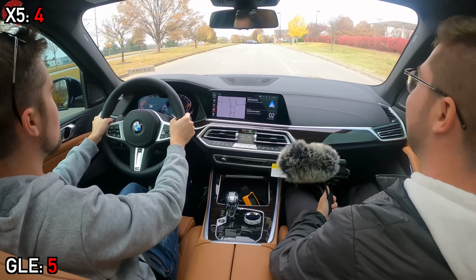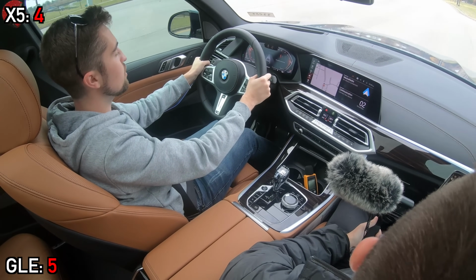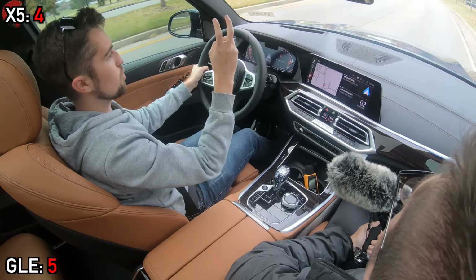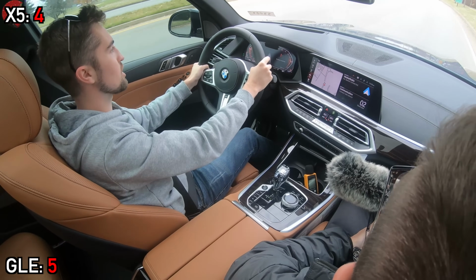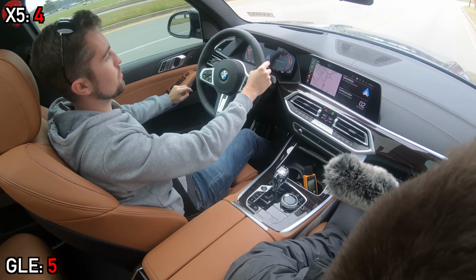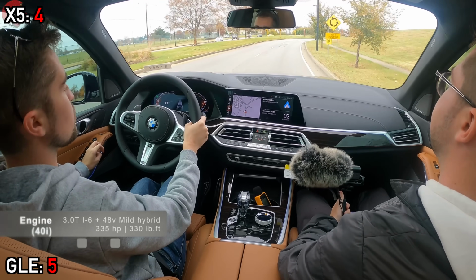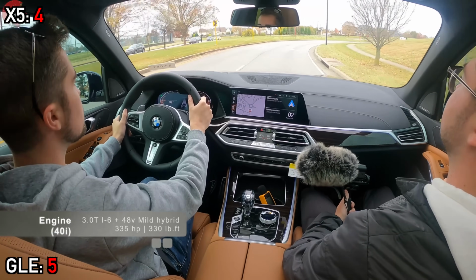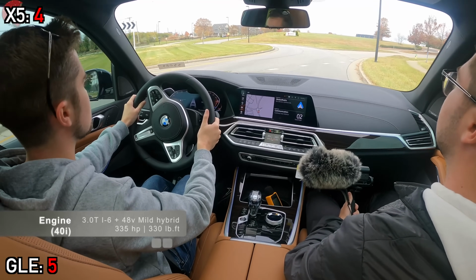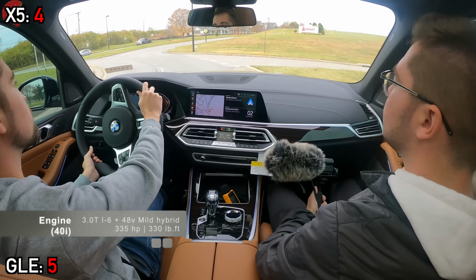Alright, so there's a quick jolt of acceleration in this X5. So we actually have the standard engine option, the low-powered option, even though this still has plenty of power, as you just saw. So what we have underneath of the hood of this xDrive 40i model is a 3-liter turbocharged inline 6-cylinder paired with their 48-volt mild hybrid system. Altogether, it's going to be making 335 horsepower and 330 pound-feet of torque.